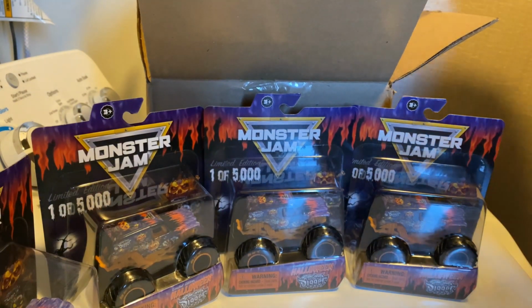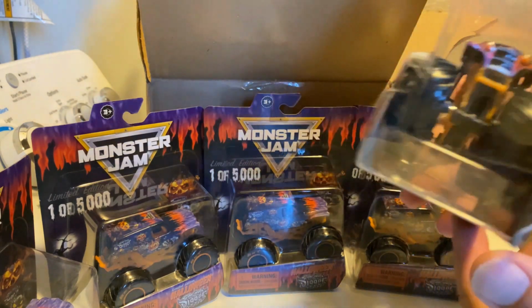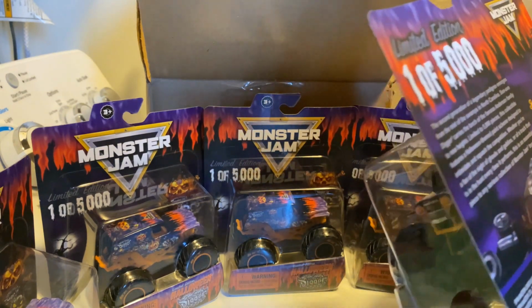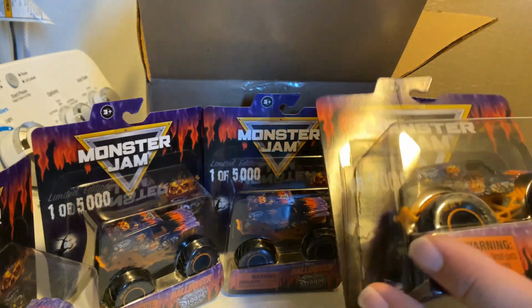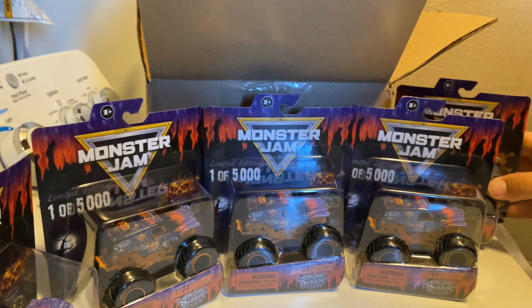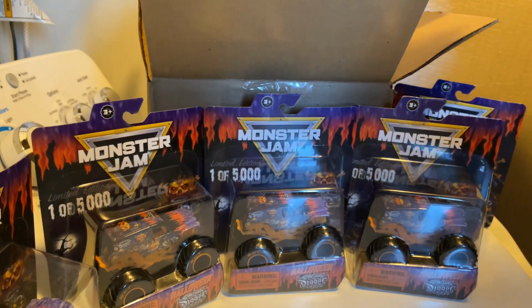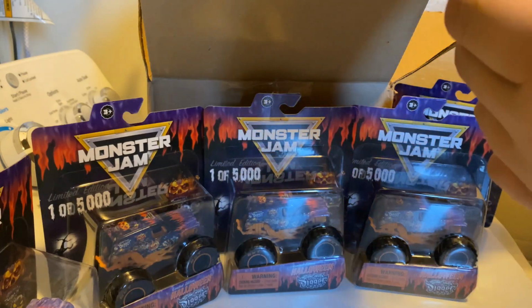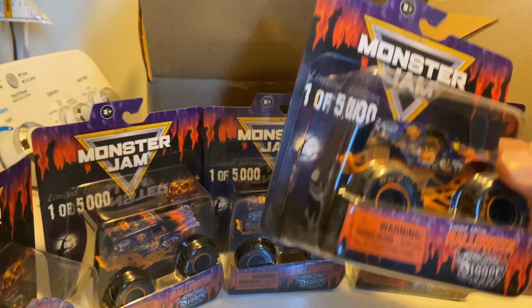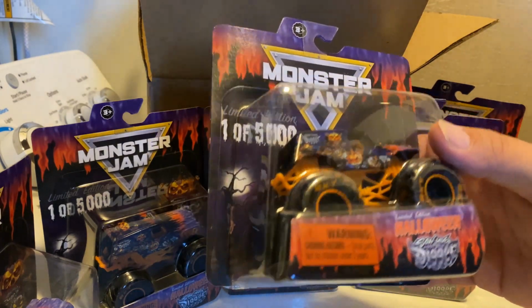Usually the ones on the bottom are the ones that are kind of beat up the most. And as you can tell right here, this one did get bent a little bit. But not bad. Overall, pretty decent. I'm starting to see the Monster Jam Superstore get a little bit better with the packaging here. They're not really just throwing them in boxes anymore. And this one, okay, this one's in good shape. Okay, cool. So we got 2 really good shape Son of a Digger Halloween trucks, limited edition, 1 of 5,000.